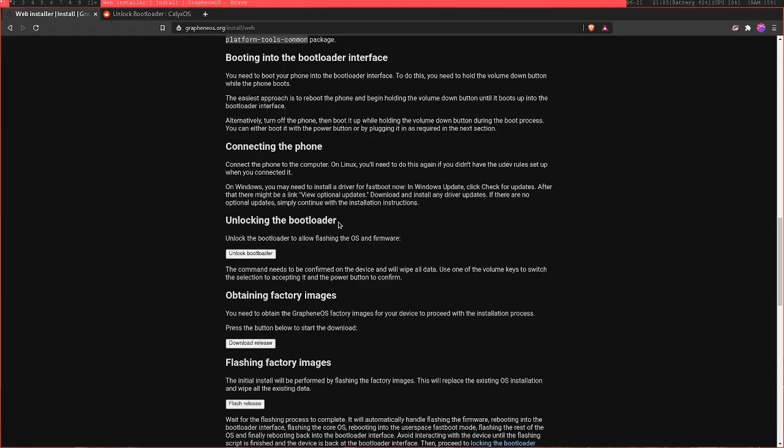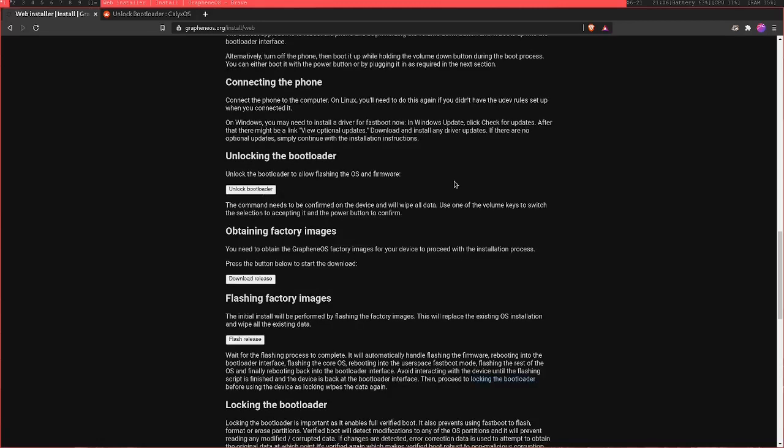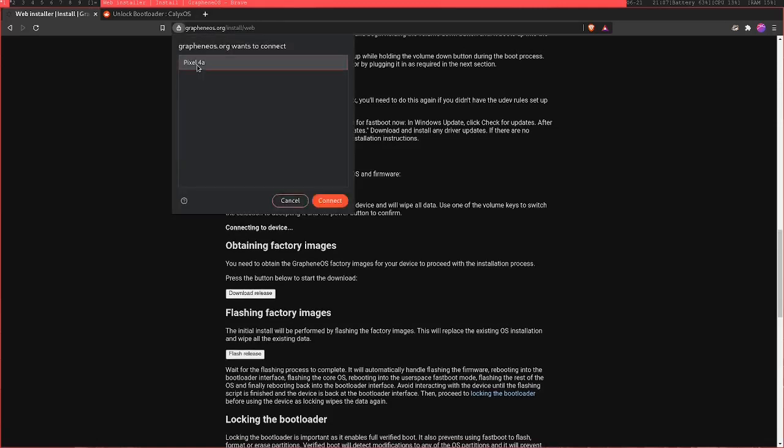Okay, once you're in the bootloader interface, all you need to do is connect your phone to your computer or laptop. There's a section in the guide, so if you're in Windows, you need to set up this driver. Can't show you that on my computer because I'm not running Windows, but hopefully it shouldn't be too much of an issue. Before we do this, just make sure that you've backed up all of your data because it's going to completely wipe your phone. As long as that's not an issue for you, just click Unlock Bootloader and you'll see your phone here and you can just click connect.